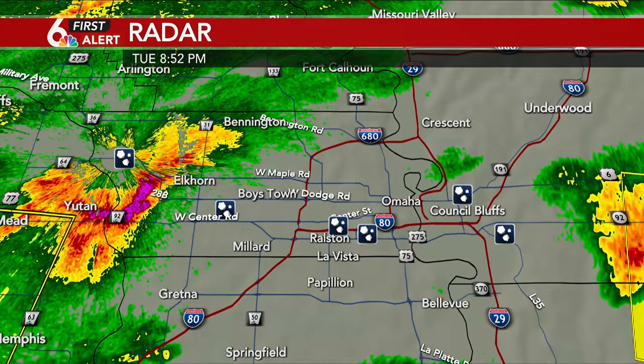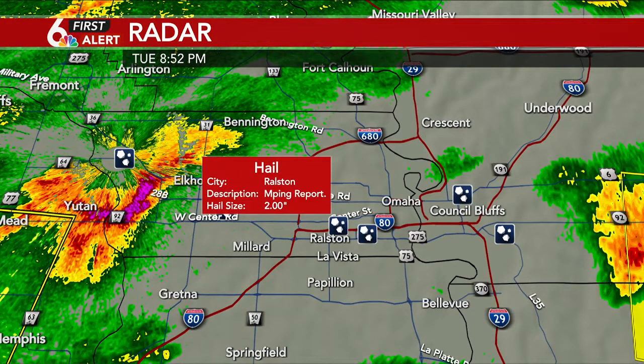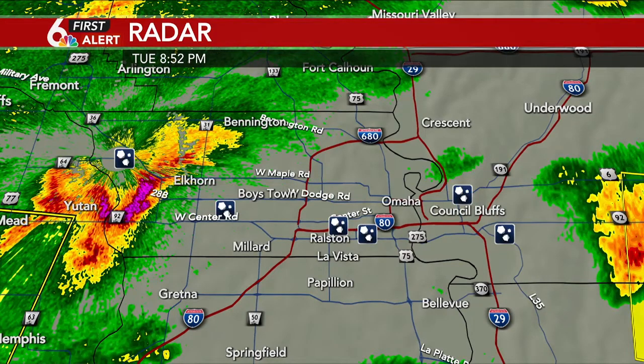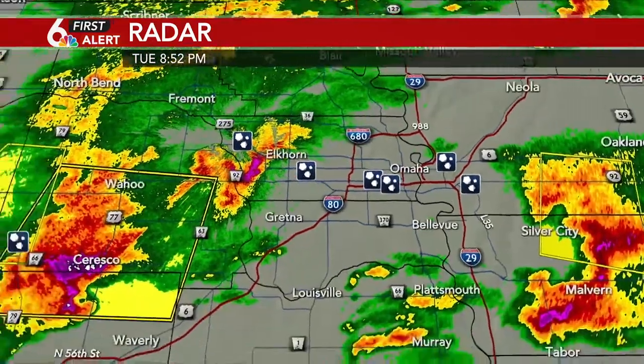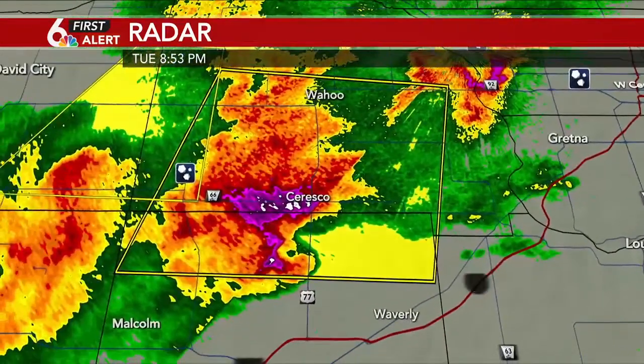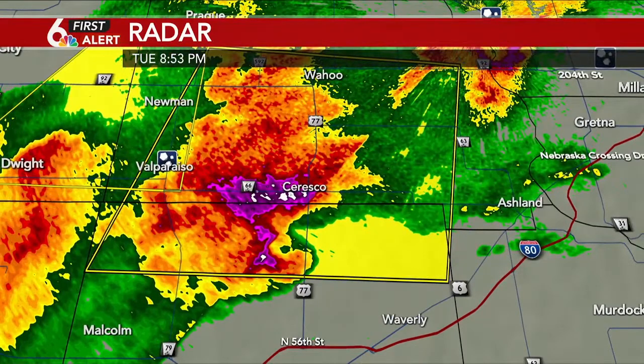Here's one of those hail reports from the Ralston area from a short time ago when we did get a report in of 2-inch diameter hail. So that's why we've been with you here for so long, because these storms are producing potentially life-threatening hail if you get caught out in some of these storms with that kind of hail coming down. That can certainly be very dangerous if you're caught out in it.